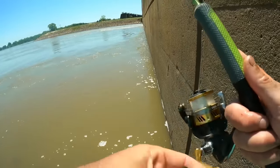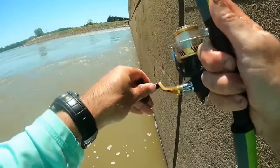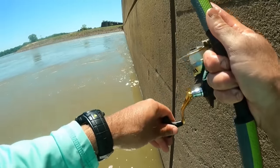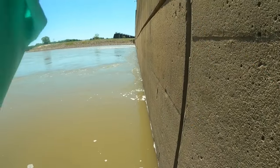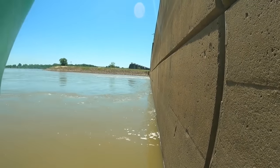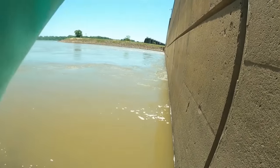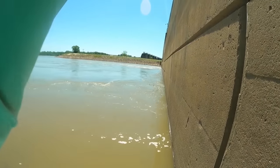Crappie aren't completely out of the question. This is a good little break right here in front of me, but overall this water is a little bit too fast for crappie. That was literally my first catch down here. Is that a fish? It's moving. It's moving. Is this a fish? Yeah, this is a fish.